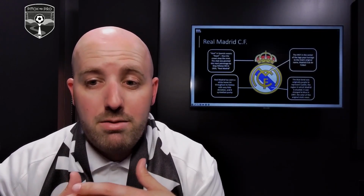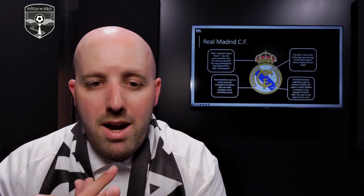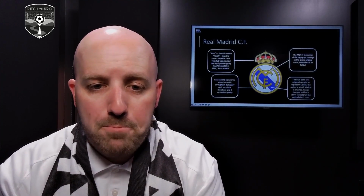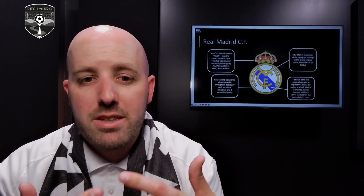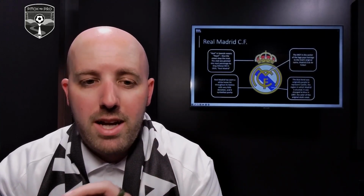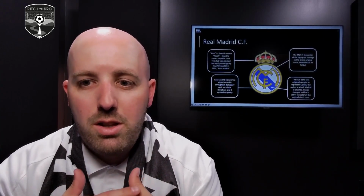Before that point, they went by MCF in the logo, which is still a part of the logo today, which was Madrid Club de Futbol, or in English, Madrid Football Club. And so that's why you see MCF in the center of the logo.